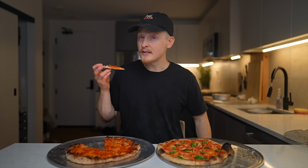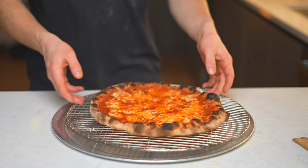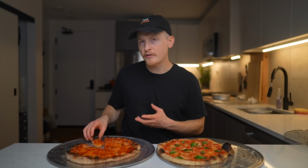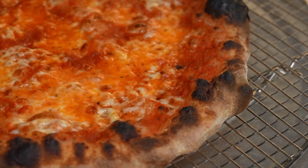I mean, this actually is a really good pizza. You can kind of tell just visually, but I'm really impressed with how this flour performed. Got some really nice charring and browning, nice crispness on the bottom. I will say the texture's a little bit tougher, not quite as tender as what I like. But for 97 cents, I'm super impressed with this pizza.